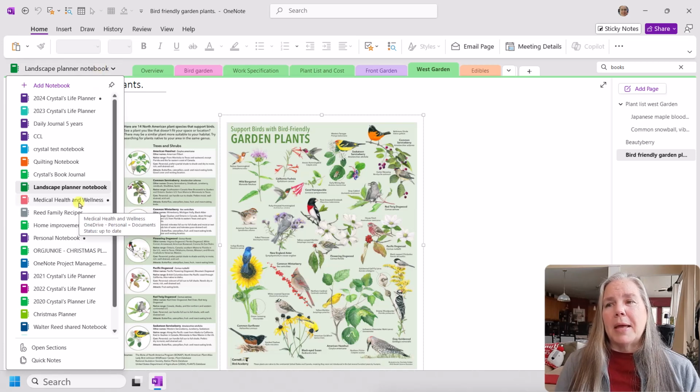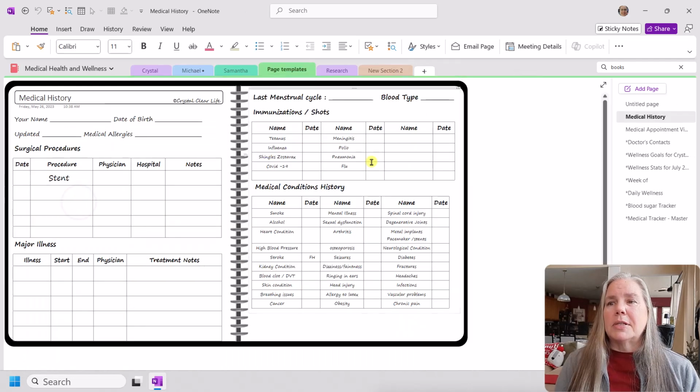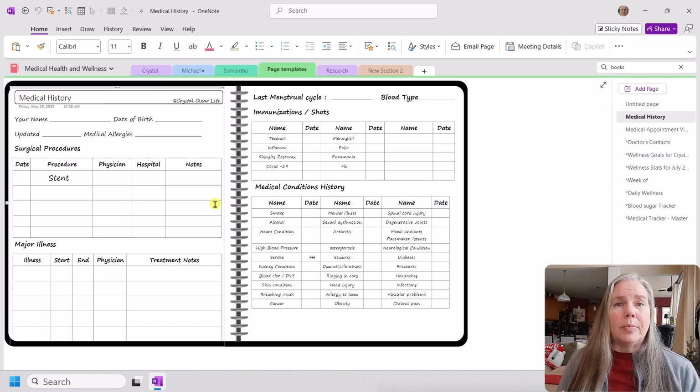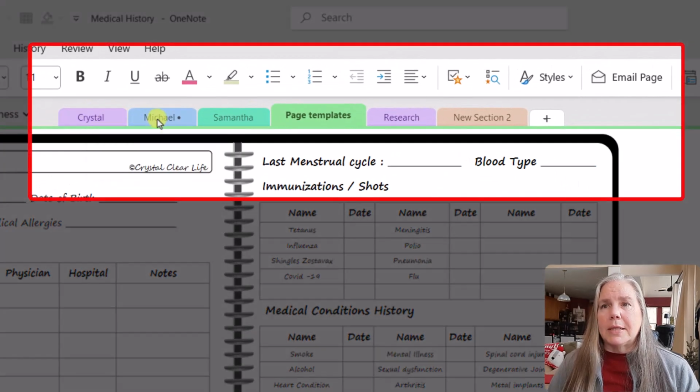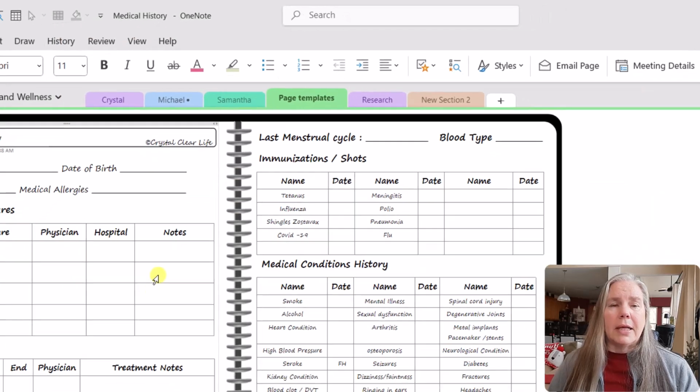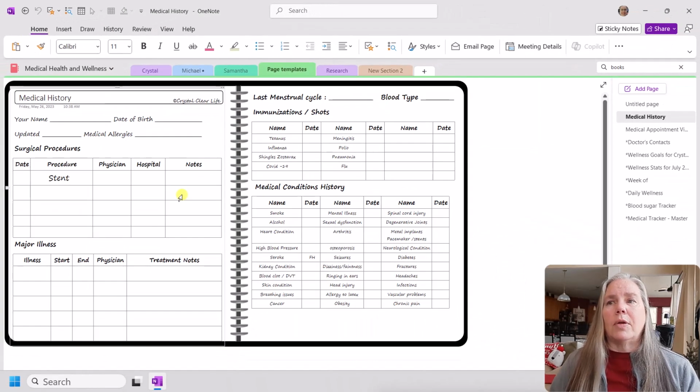Next one is my medical health and wellness. This was a very important notebook for me. I created it a couple of years ago, and I have been using it ever since. I used to just store medical stuff in my personal section, and I realized that that was getting too big, so I wanted to break it out and create a notebook. So you can see here I have a section for myself, for my husband, and for my daughter. This is currently the page template, so these are the blank pages that I created.